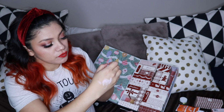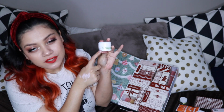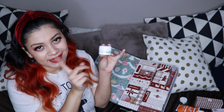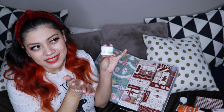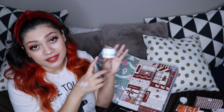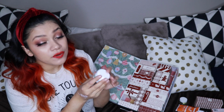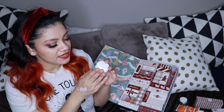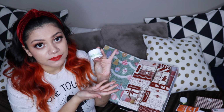Mario Badescu is a cruelty-free brand. They always have a little square here that tells you the skin types. Here it says COS, that's combination, oily, and I don't know what the S stands for. Sensitive? It's probably sensitive, yeah. But dry's not on here, so if you have dry skin, this is not good for you. I haven't had this specific Mario Badescu product yet, so I'm kind of excited to try it because I've never got to try this specific one.